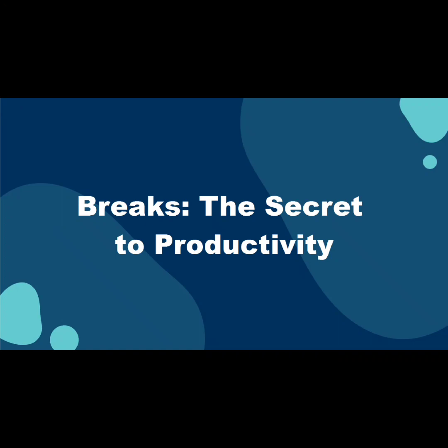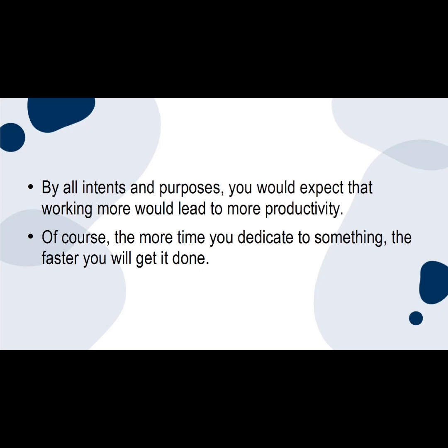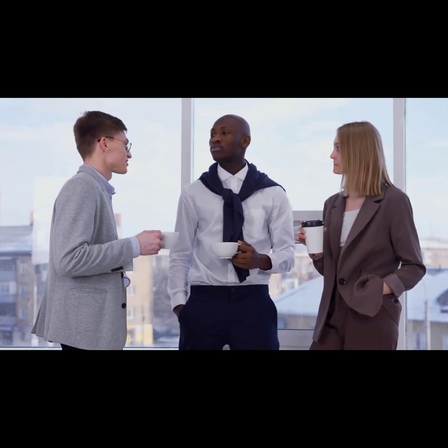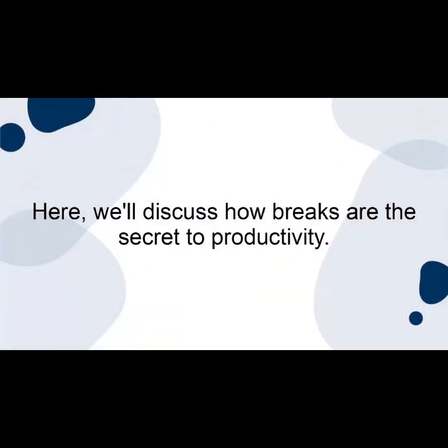Breaks, the secrets of productivity. By all intents and purposes, you'd expect that working more would lead to more productivity. Of course, the more time you dedicate to something, the faster you'll get it done. However, many have found that breaks are an extremely vital asset. We all love breaks, but did you know they can actually make you a better worker? Here, we'll discuss how breaks are the secrets of productivity.